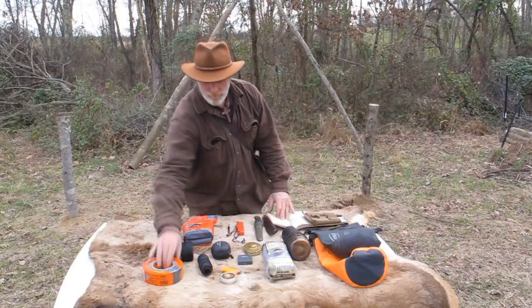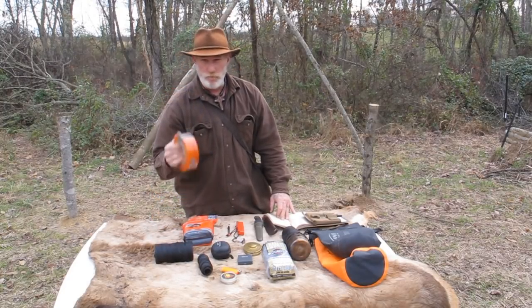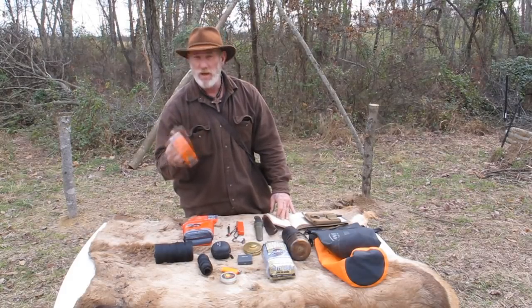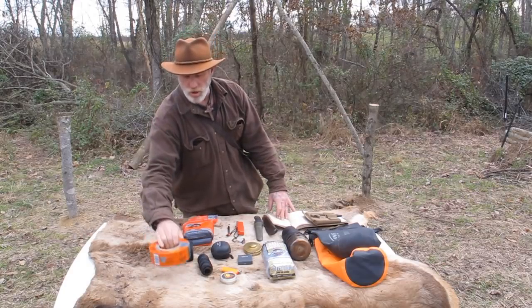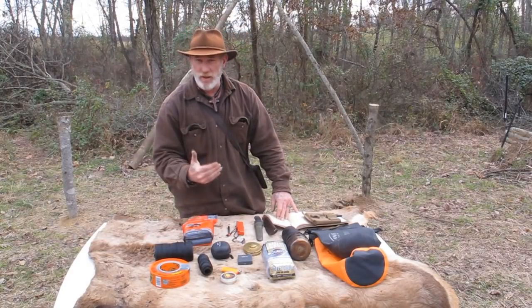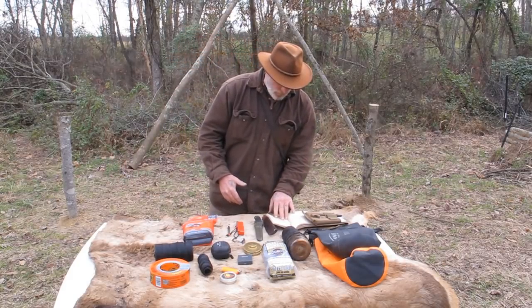2 rolls of duct tape. I recommend Gorilla Tape. I recommend you get 2 full rolls. If you bring inferior duct tape or a different brand of duct tape, it will still work for you. Not as well as this, but it will work. So bring what you can afford, and then you'll understand after the class what you need to replace as you can afford it.